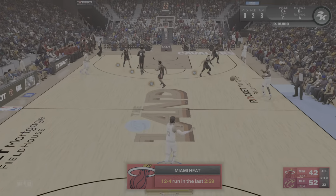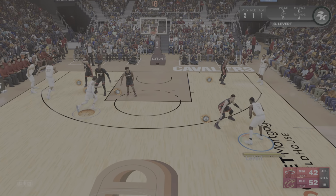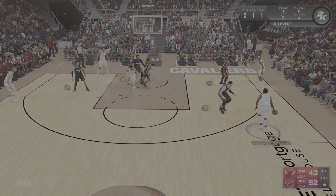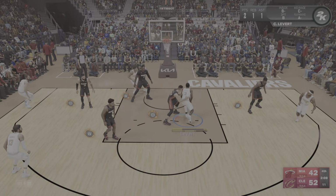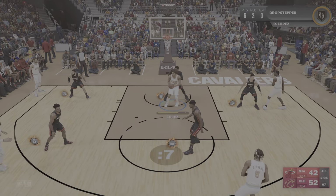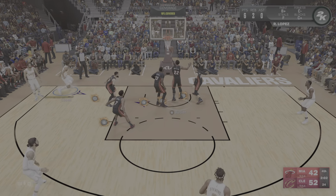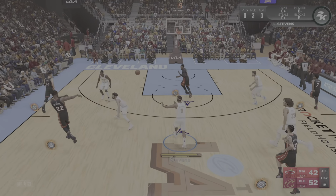And you've got to love the energy right now. They got hot when they absolutely had to. It took a shift in strategy, but it seems like they figured it out. Let's see if they can extend this run all the way to the finish. LeVert finds Lopez. They can't stop the run with that one. The Heat trail by 10 inside.